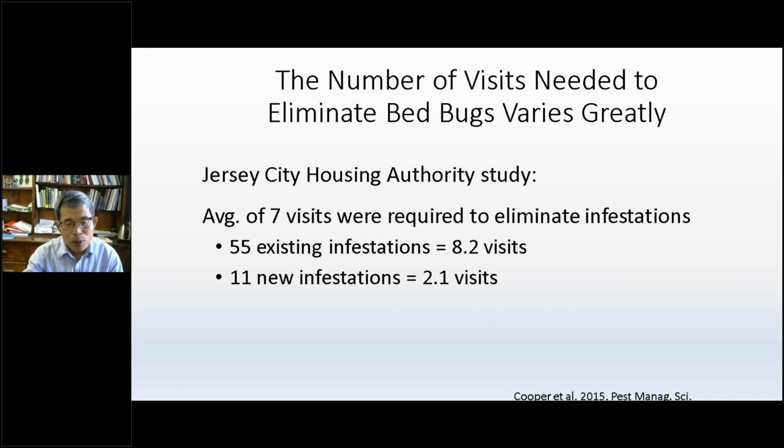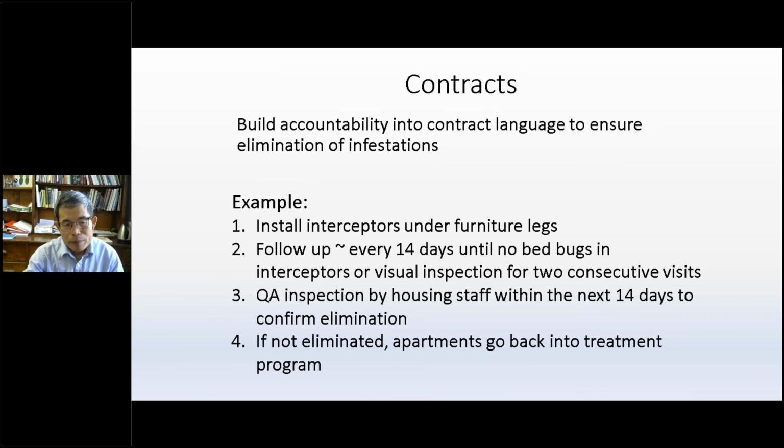So it is very important that you do periodic inspections, find them early, and then treat immediately. This will reduce the number of visits required. For building managers who want to get better results in their bedbug management, I would suggest that they revise their contract language so that they ensure the elimination of infestations.